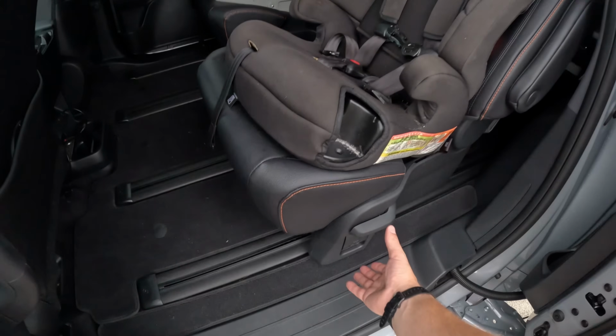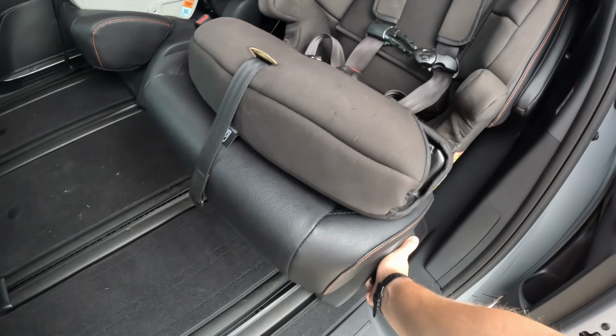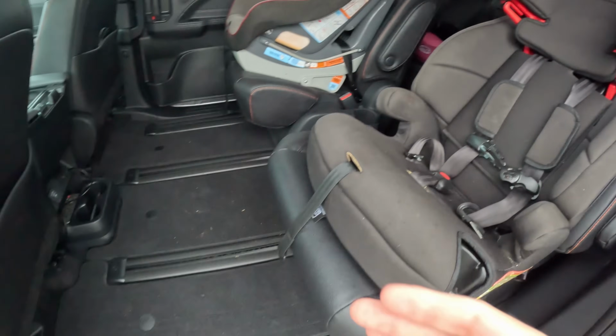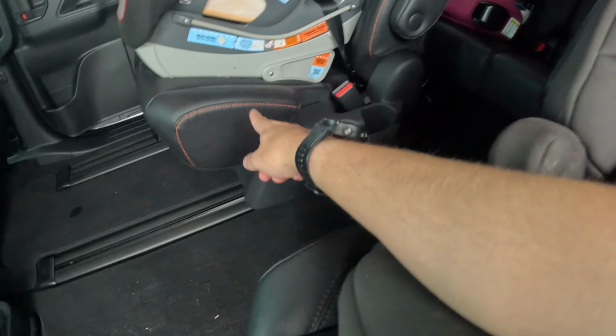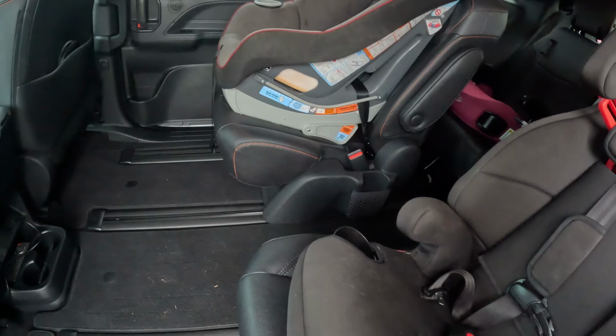All right, let's go ahead and slide this seat back. These seats actually slide further back than in our model, but we don't need to put them all the way back because our 6 and 7-year-old do have legs. Mat pockets on each side, just like our model. Now in the sporty model, we have this orange stitching as well around the seats, at least in the second and first row, not in the third row.